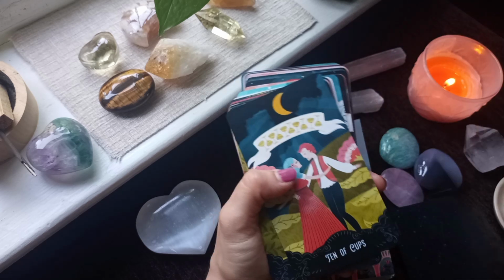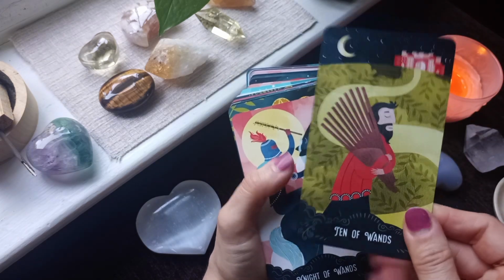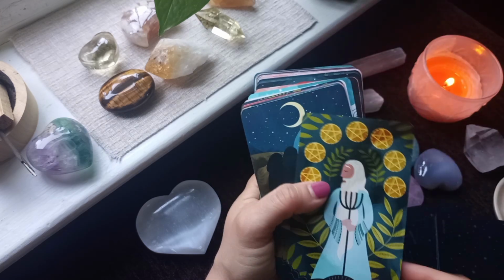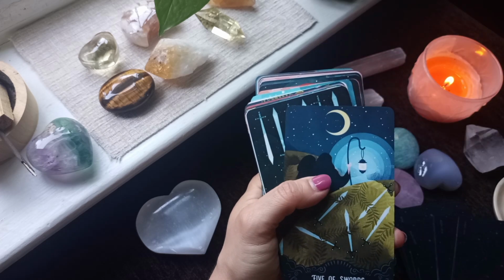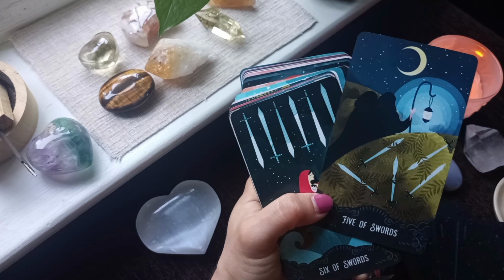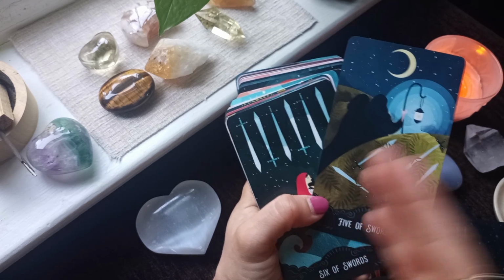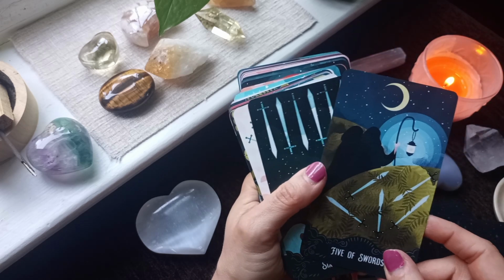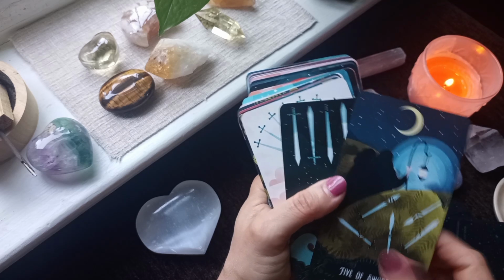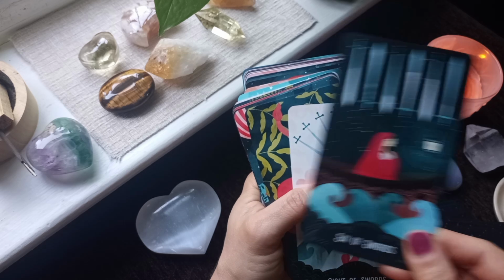Two of Wands, Ten of Cups, no kids. Ten of Wands with the main goal in sight. Knight of Wands, Seven of Pentacles, Five of Swords. So in this card we only see the two defeated characters moving away from the scene of the fight, giving up, withdrawing from a fight that is lost, and there's no point in continuing a battle. Six of Swords, no ferryman at the helm of the boat.